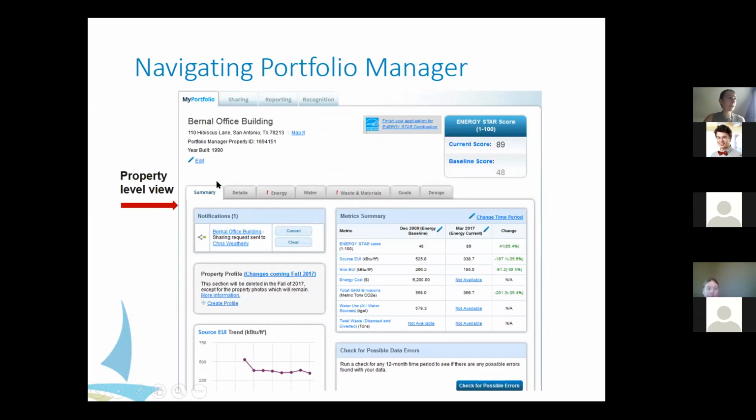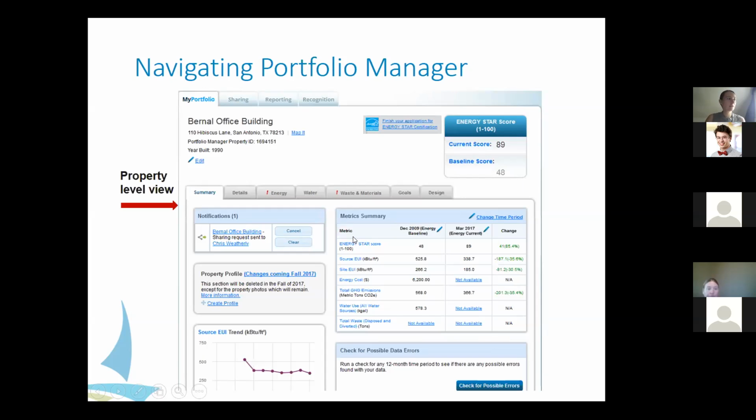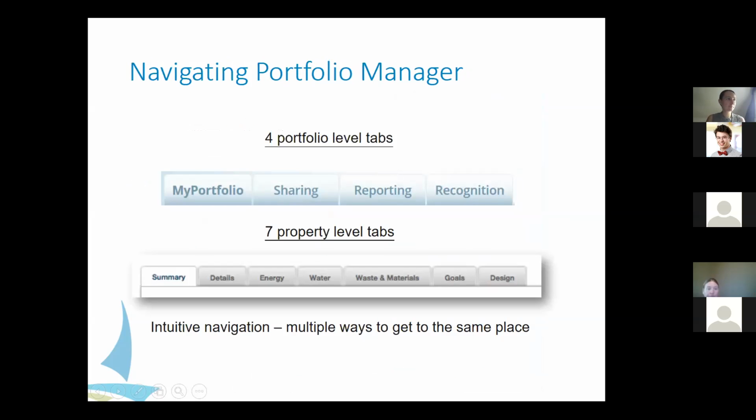And this is basically how we navigate. If you ever get lost, it's easy to just go back to the My Portfolio tab, and you'll access any individual property from this bottom right table. So that's the basic navigation. Like I said, there are 4 portfolio level tabs, 7 property level tabs, and that's how you navigate in and out.